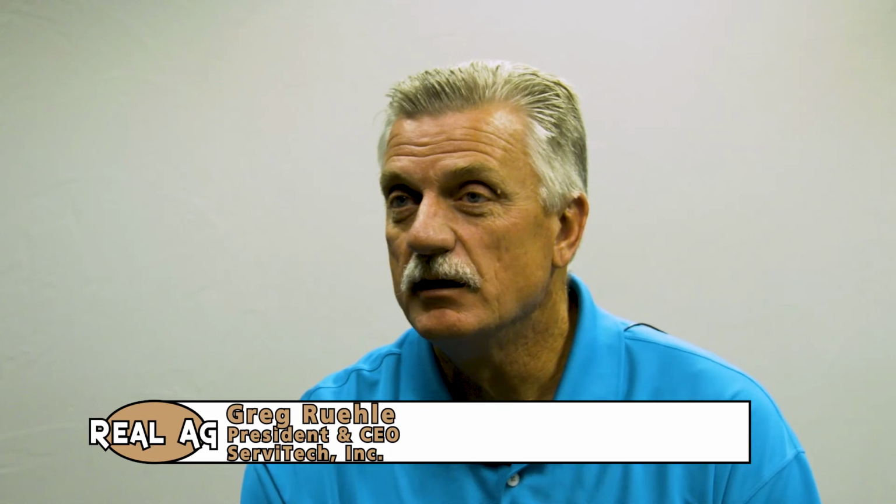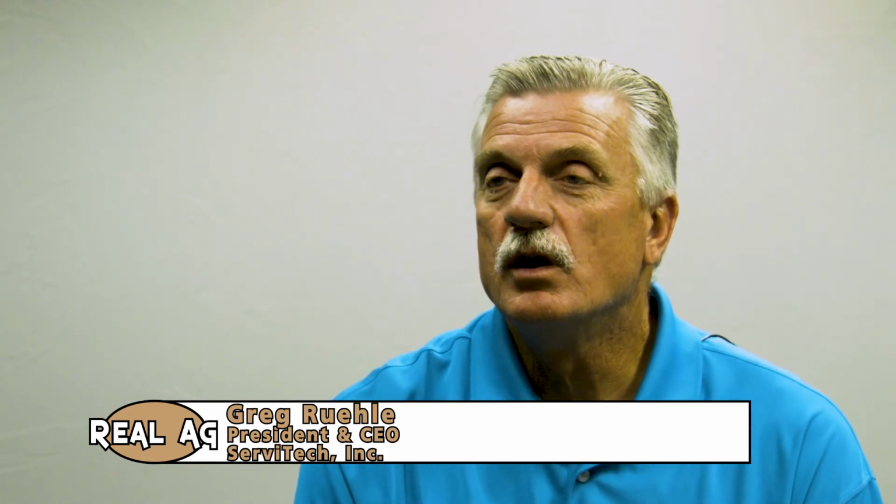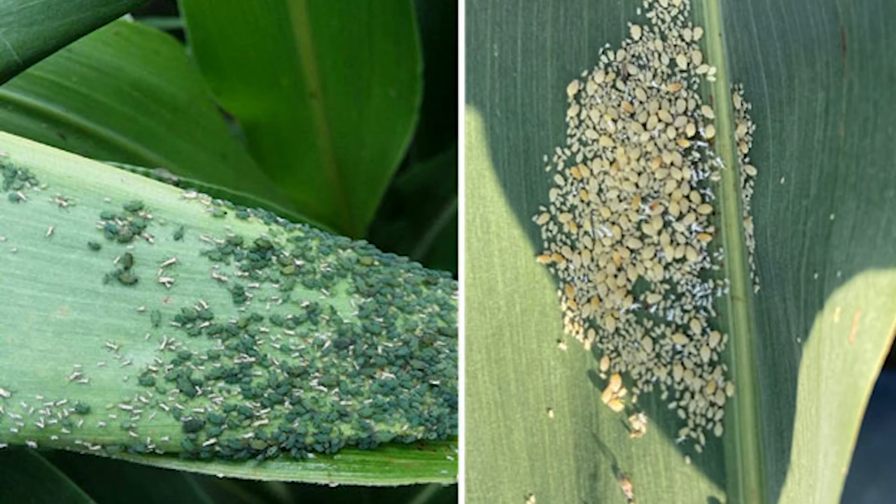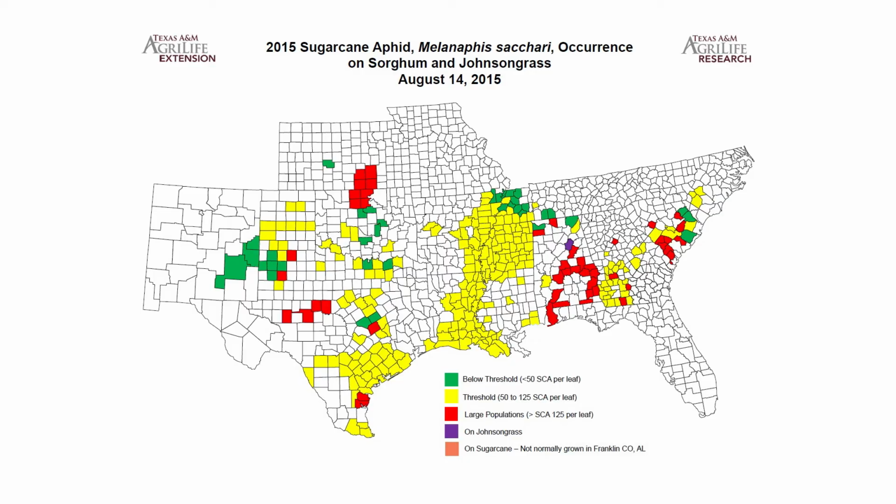So 2020 sorghum acres are down a bit. Couple of reasons for that, probably. One is the sorghum industry's been working really hard at creating resistance to the sugarcane aphid. You don't have to go back very many years, and we had a tremendous infestation of sugarcane aphids in Kansas and surrounding states that had a devastating impact on the Milo crop.